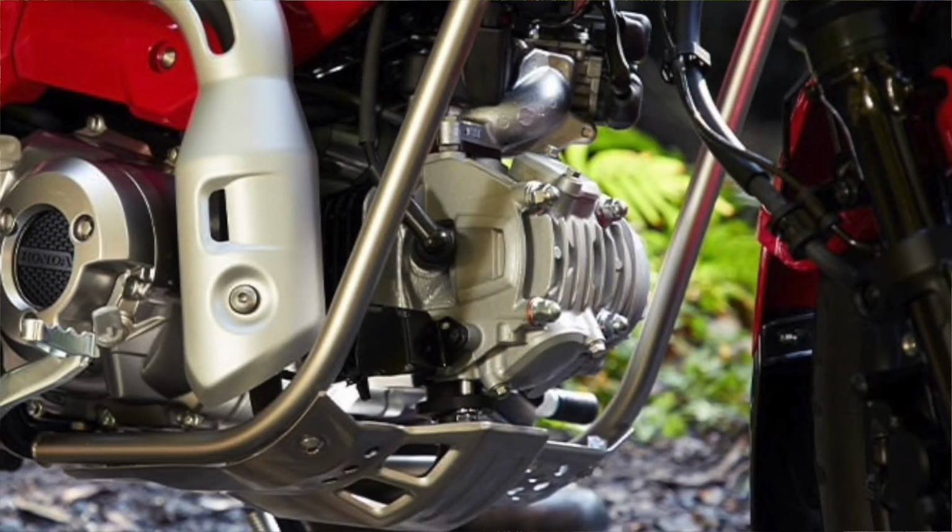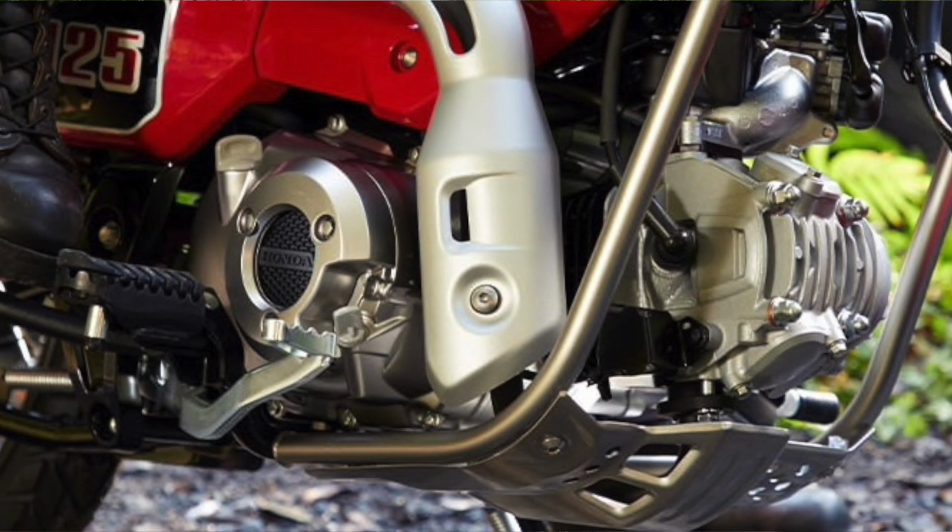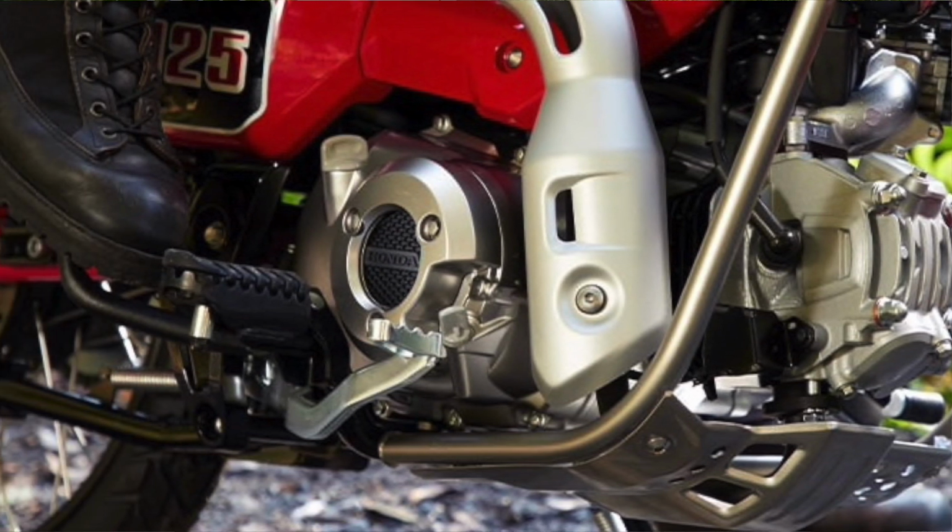You do not get a dual range on your transmission though. So we'll see how well this works. You never know. For 2022 they may turn around and throw it back on there. There may be complaints about it, may not be, I don't know, but we're gonna find out.